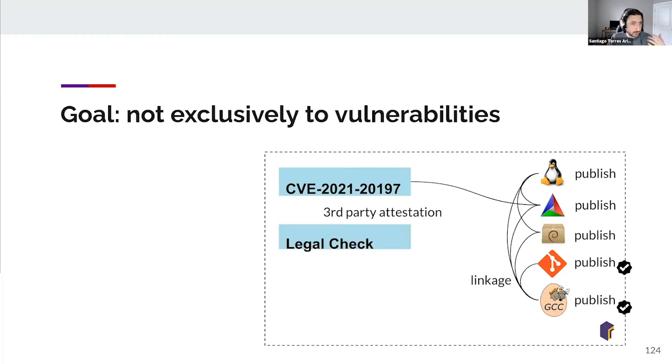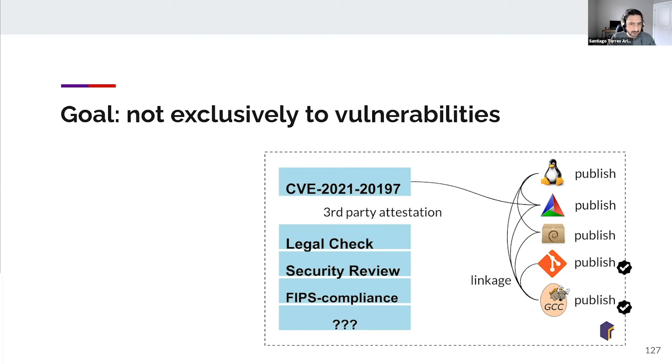And this is, of course, not only related to CVEs, but it's just to communicate meta information to anybody that's a consumer. This can be a legal takedown notice, or a security review by a third-party auditor, or a FIPS compliance team taking a look at your code and eventually creating an attestation saying this particular piece of code is FIPS compliant. It can be anything else, really.